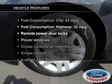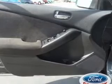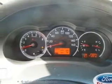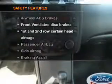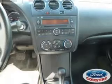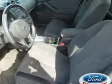Plus, enjoy these notable features that are included in this vehicle: power door locks, power windows, cruise control, power mirrors, power steering, air conditioning. If safety is a high priority, rest assured knowing that these top safety components are included: front ventilated disc brakes, curtain head airbags, passenger airbag, side airbag, traction control, stability control, low tire pressure warning.